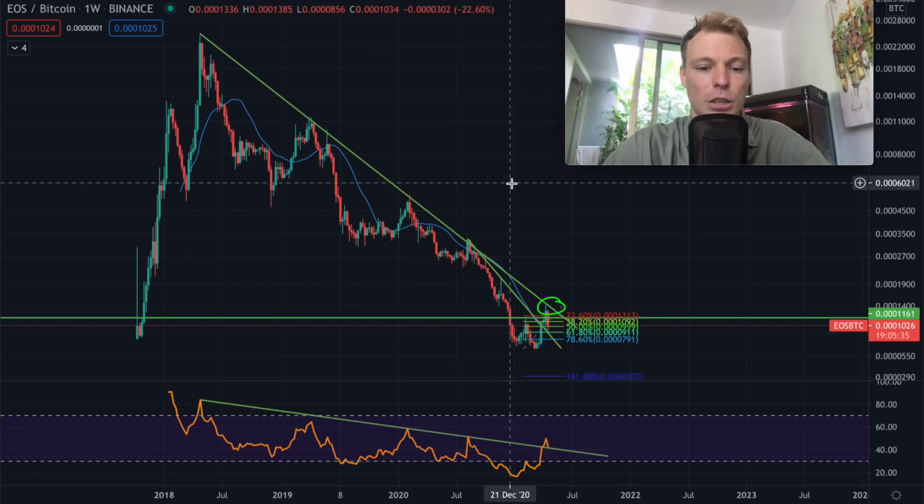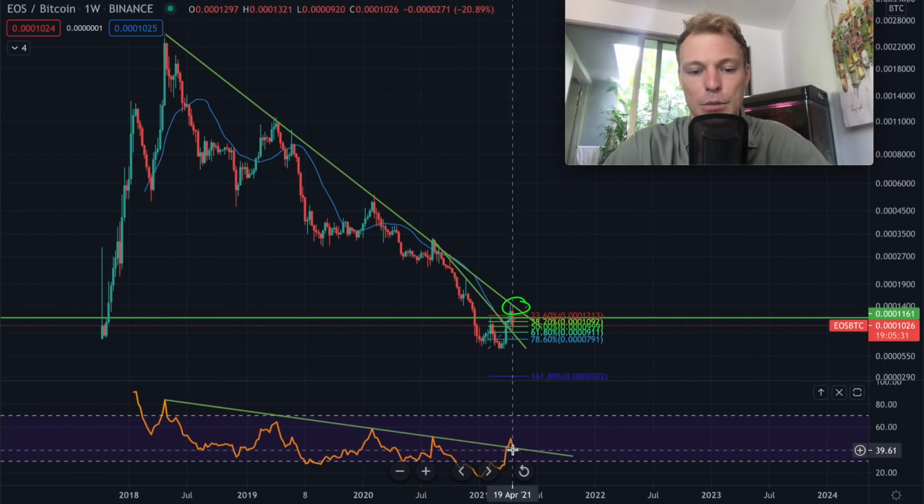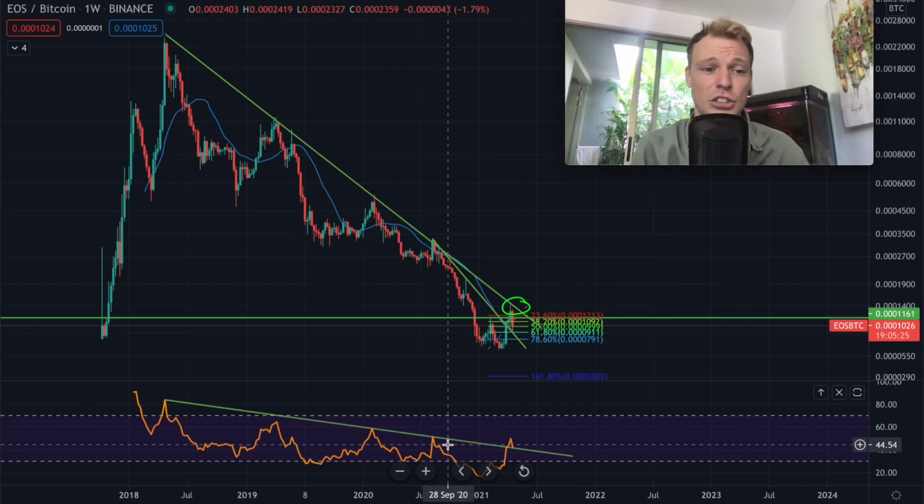We are also seeing some strength in the RSI, right? We had a declining resistance, we broke above that declining resistance. Right now we are testing it on the weekly time frame, might be flipping into support. That would be a bullish sign as well.